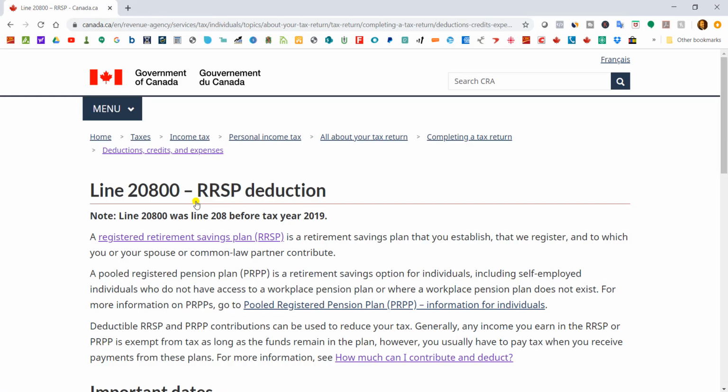So two main reasons to contribute to your RSP. The biggest reason, in my opinion, is to get an income tax credit. So let's say you make $100,000 per year, and let's say you contribute $20,000 to your RSP. Well, with that $20,000 that you've contributed, you've just reduced your $100,000 income by $20,000. So throughout the year, while you're getting your paycheck from your employer, taxes are being deducted as if you're making $100,000 per year. So you've already paid these taxes throughout the year.